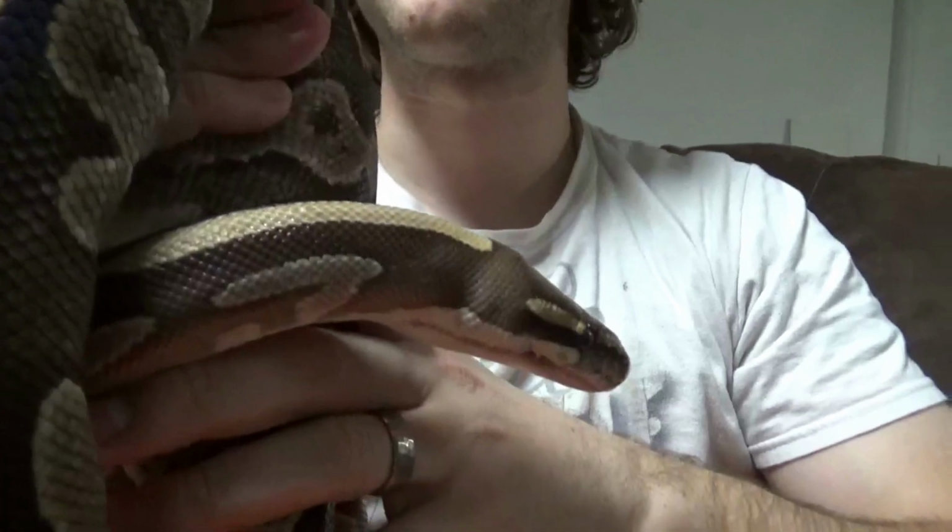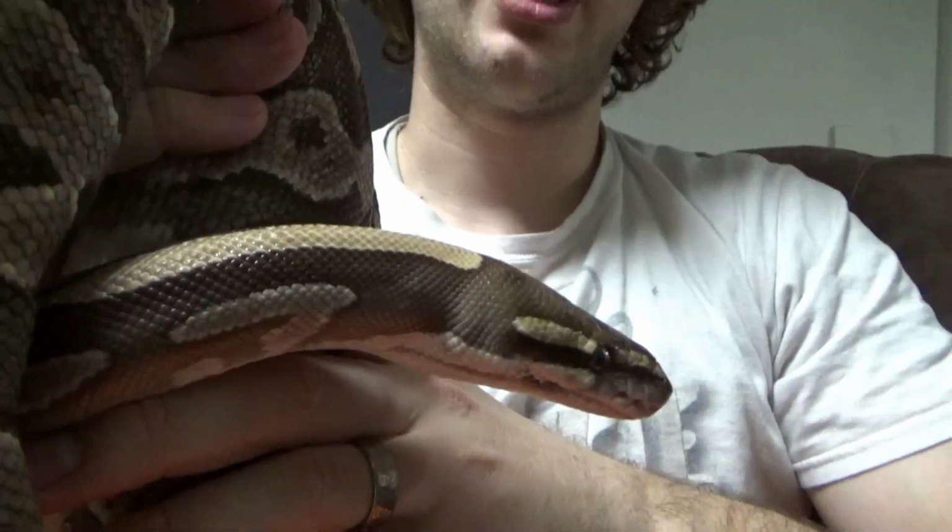I feel like that is kind of ignoring what your ball python itself wants, and also, scientifically speaking, a young ball python needs more food per mass than a full-grown adult because it's growing. It's putting a huge amount of calories towards growth, right? Whereas this girl is not.